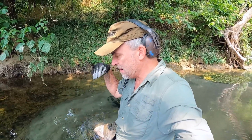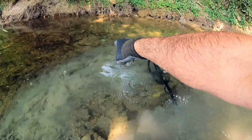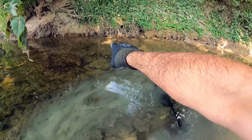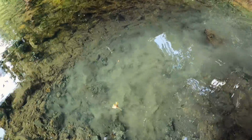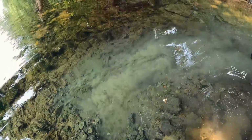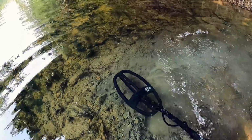And it's down deep in this thick, hard, heavy mud. That's where I found the little buckle right there. And I found what I thought was a musket ball there, but it turned out to be a split shot. But I got a really nice signal right in here. It's reading like in the 80s. And it's just a solid signal. And I'm already down about 8-10 inches in that mud. And I just got a feeling it could be something good.